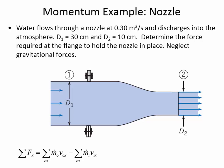We have the volumetric flow rate is 0.3 cubic meters per second, and it discharges into the atmosphere. Because it discharges into the atmosphere, that makes it easier for us to solve a few things, because we know, for example, that the velocity can be calculated using Bernoulli's equation.